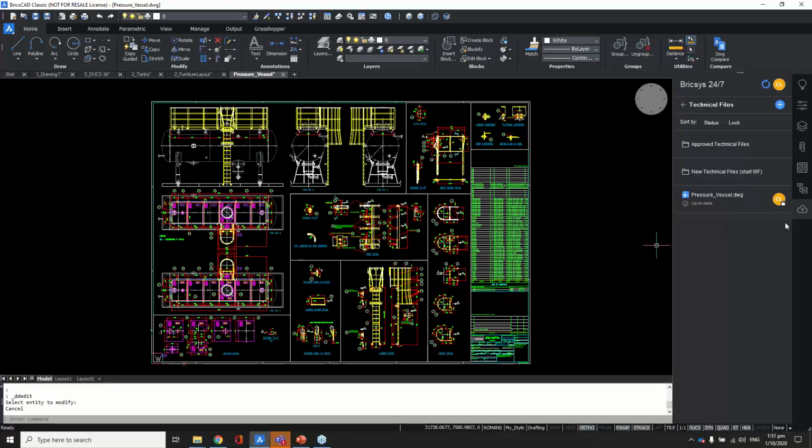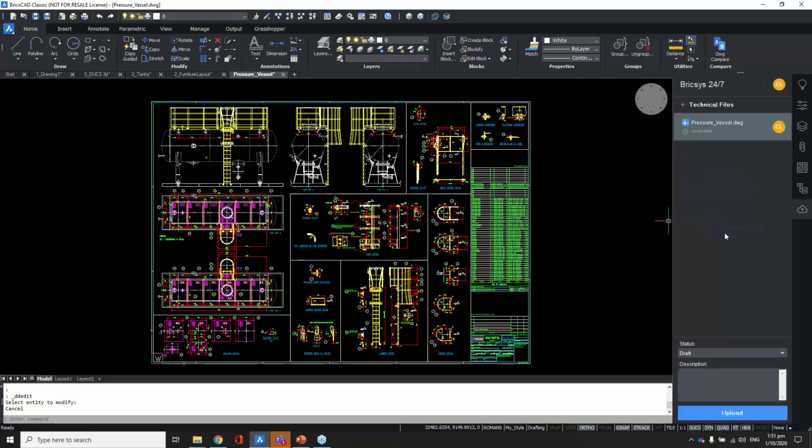Now, once you lock it, you'll see that there's a lock button. No one can upload a new version in the cloud. So you'll see who you need to coordinate with if you need to coordinate with someone who is locking the drawing. After this, maybe change whatever you want, and then you can unlock your drawing if you want to upload it back. Maybe you saved it already and you unlocked it, you want to upload it back. So you just unlock and upload it back.